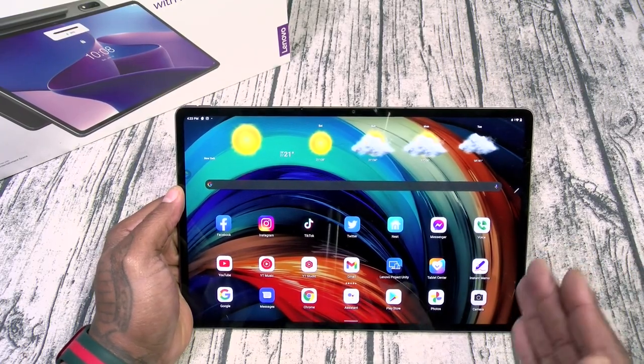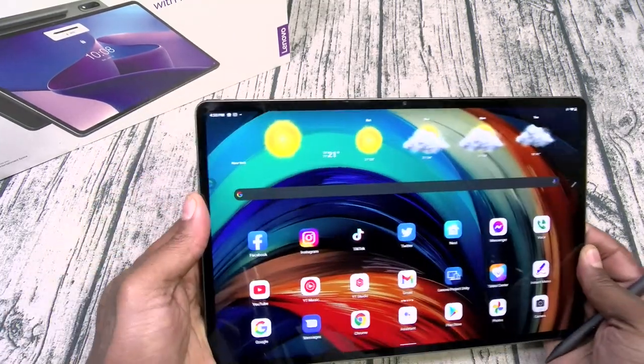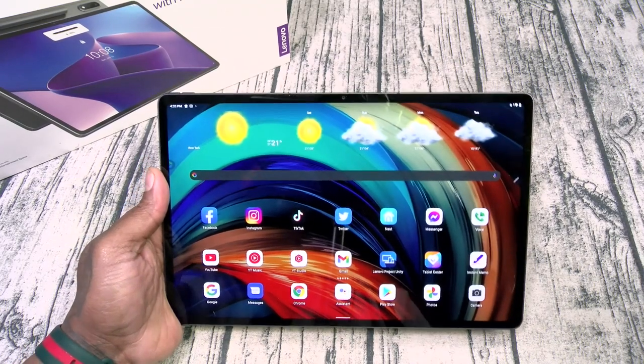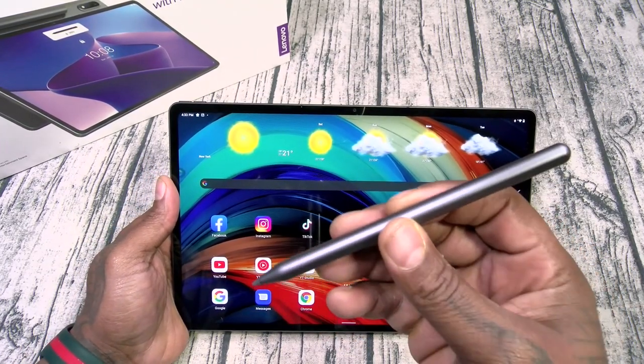Okay, you can find this for $629. This checks out all of the boxes. Perfect for your regular daily activities. Perfect for your scumbag activities. Anyway, Lenovo Tab P12 Pro with the Precision Pen 3.